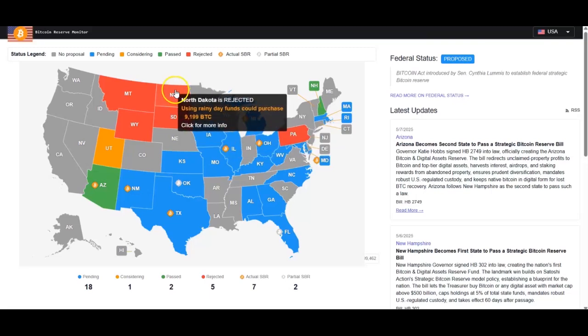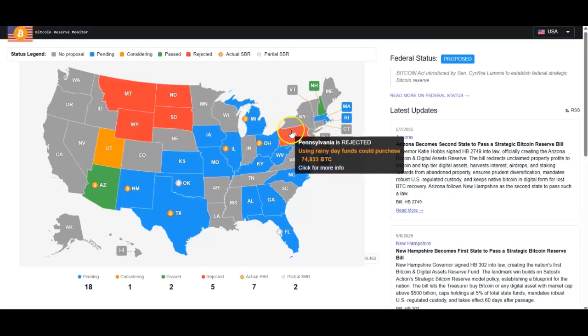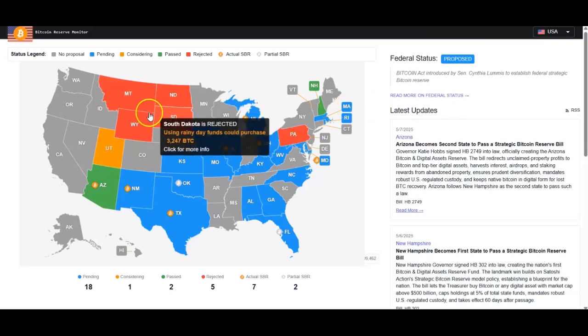Now, we do have several states in red that have rejected it. But my feeling personally is that at least 25 to 30 states probably will sign this into law in the next year or so, with those rejecting it probably signing it in the next 2 to 3, maybe 4 years down the road.